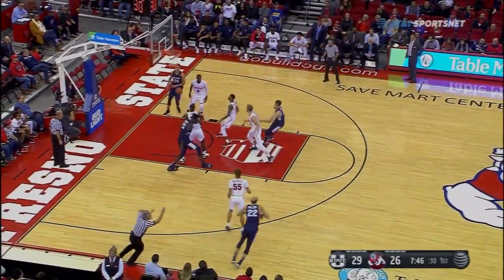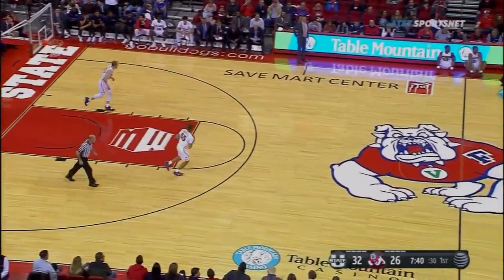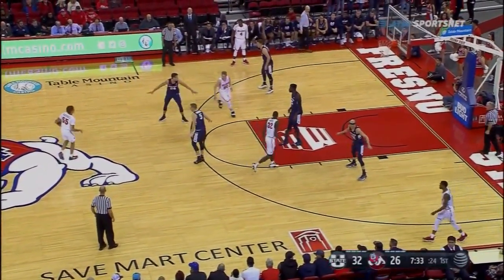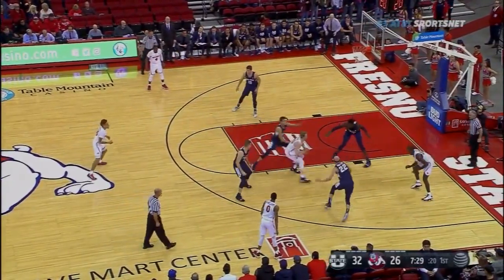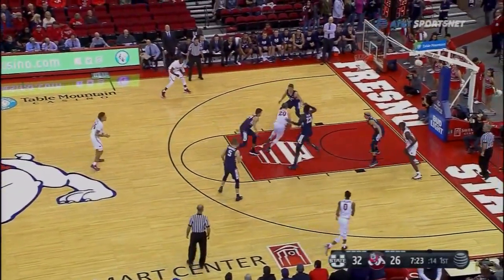Shaking free for a jumper and staying hot, as he's been since the opening tap, is Brock Miller. He's got 3 triples, 11 in the ball game. And we see the Aggies go into a 2-3 zone, which they normally don't do. But they're playing a little zone just to give a different look to the Bulldogs, because the Bulldogs have started to get into an offensive rhythm.